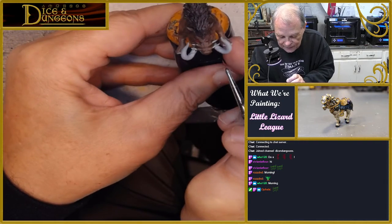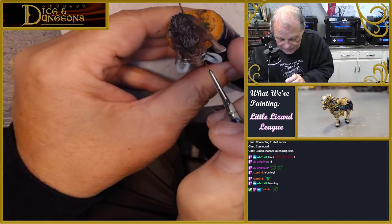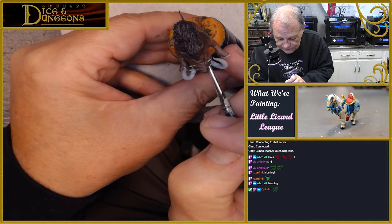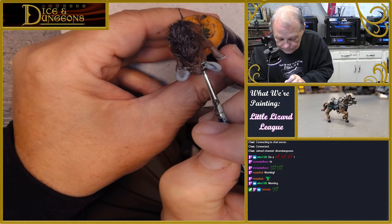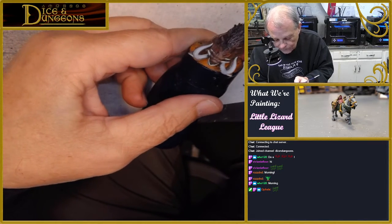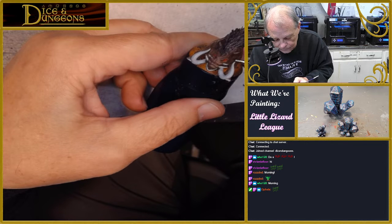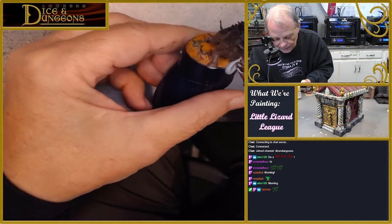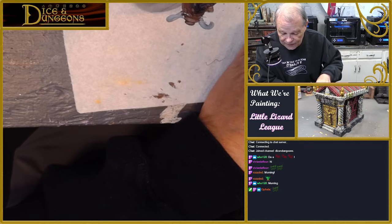That's pretty good. The other side is not as well defined on the model. So I know this is going to require some back and forth to get it to be symmetric with the other one. Actually, that's not too bad, considering. That's enough for that red, though.